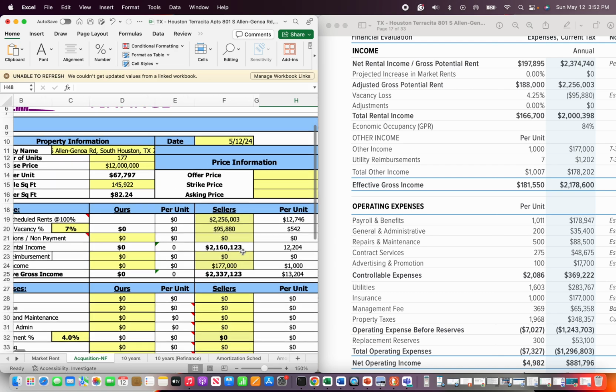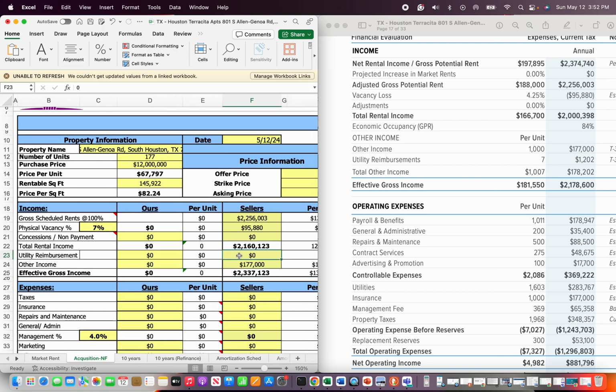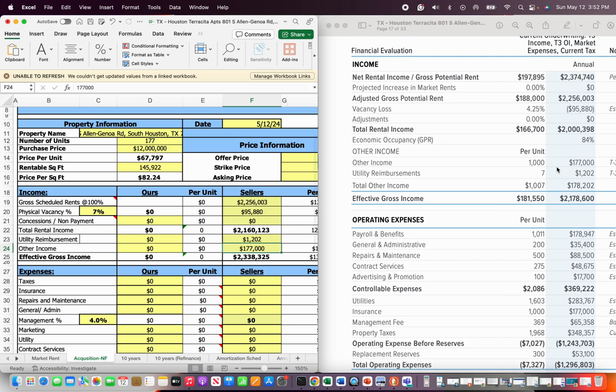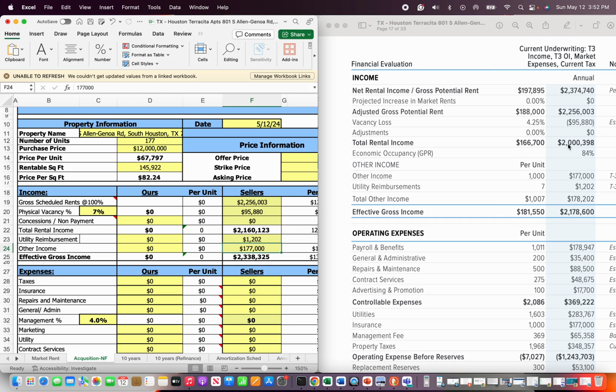Utility reimbursements. Okay, so we got that. 1202, not much. Total other income. Okay, great. So we got 23. Why do we have a different number than they have? Total rental income. Because they've got 20, that minus that.